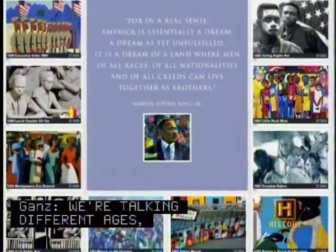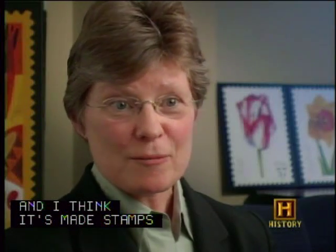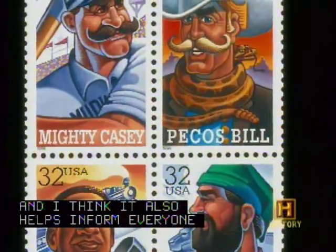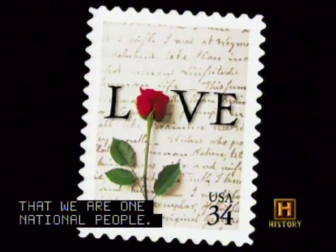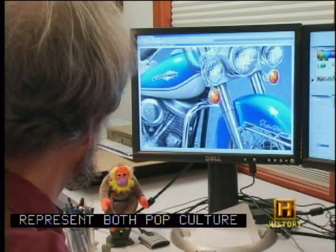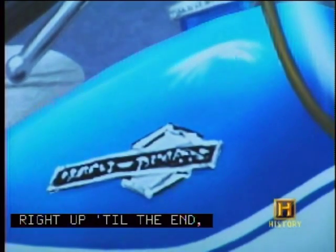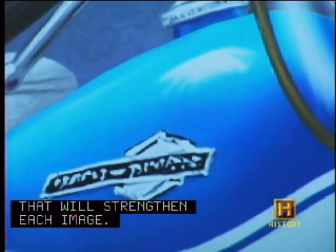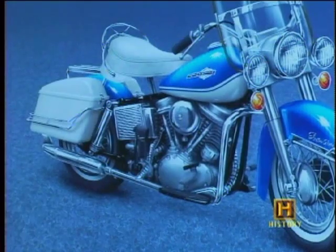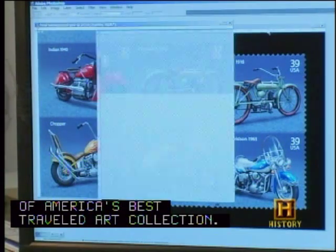Since then, our whole program has become much more contemporary and exciting. We're talking different ages, genders, nationalities of heritage. And I think it's made stamps more exciting and appealing. And I think it also helps inform everyone that we are one national people. Steve Buchanan's motorcycles represent both pop culture and a piece of our nation's past. Right up to the end, he incorporates changes that will strengthen each image. Finally, they're ready to become a permanent part of America's best-traveled art collection.